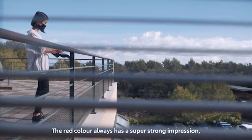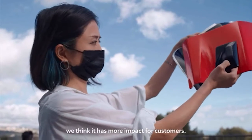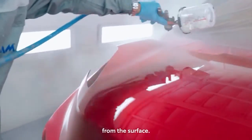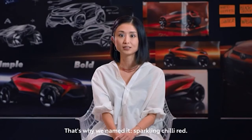The red color always has a super strong impression, has a more sporty atmosphere also, and it can be impactful for customer research. You can see the small blue pigment from the surface, so it's really effective to enhance the dynamic atmosphere. That's why we named it the sparkling chili red.